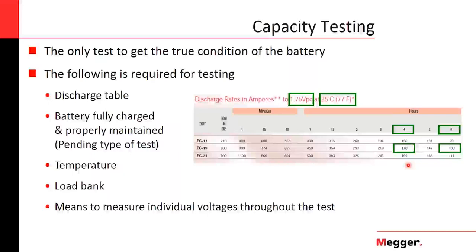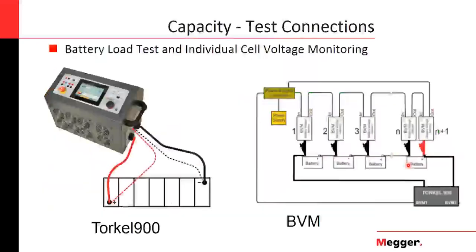This is how a typical connection will look. There's the battery here. You have your positive and negative posts, and you connect the load bank with the brains in it to be able to control the test. You program those parameters obtained from the table before, and you start running the test and wait for the time to reach the 8 hours or the 4 hours that you selected. You're looking for the battery to be able to deliver current during that amount of time.